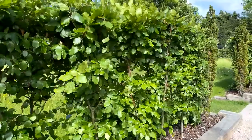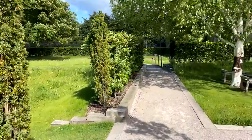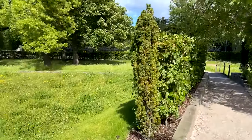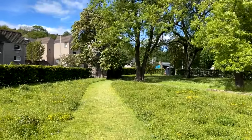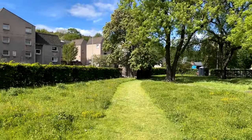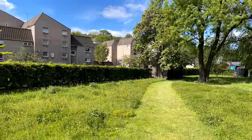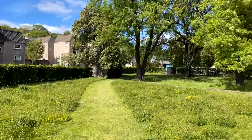And I love the beech hedging, it's gorgeous. And I love the way it changes colour. So I'm just going to let you look at the meadow type area. This is meant to remind us of the meadow. Sometimes it gets higher. We'll see what it's like in about a month or so. I'll probably try and come back and do it again so you can see how it's changed.